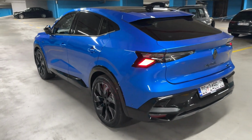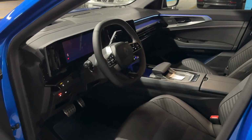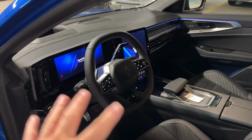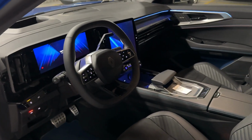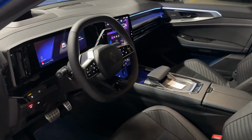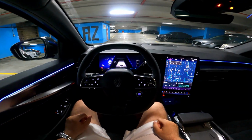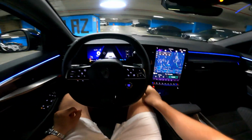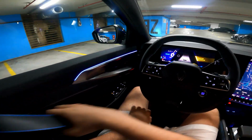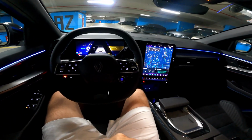Yeah, we are ready to go on a nice relaxed night point of view test drive. So look at this, the beautiful illumination upon entering the car, and let me show you how that looks from driver's perspective. All right, then, this is the view from driver's perspective. Let's start the car. There we go. Put on my seatbelt, by the way, lovely design.